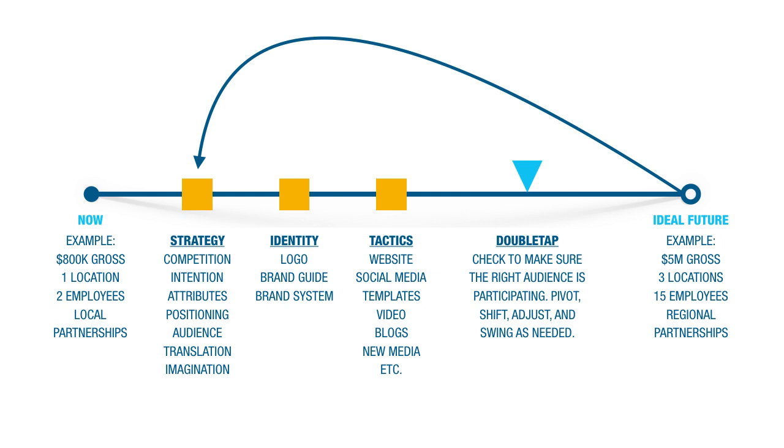So that is the timeline of a Think Tank Creative engagement. That's how we start from the now and we move into the ideal future. That's how we start with strategy from the ideal future. This is essentially our game plan whenever we attack a project.